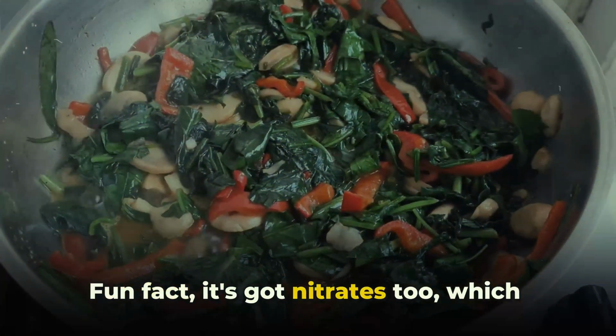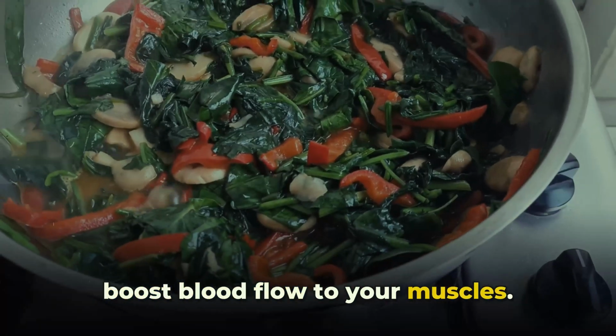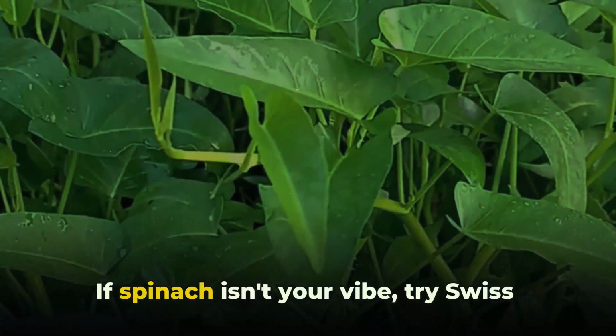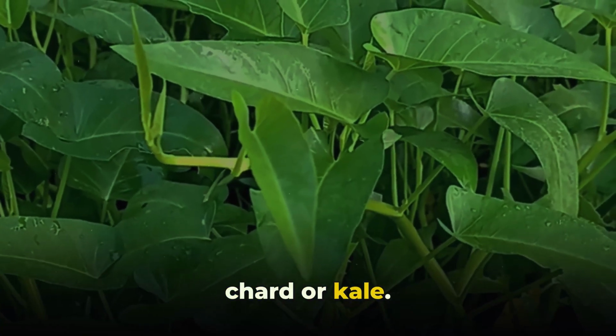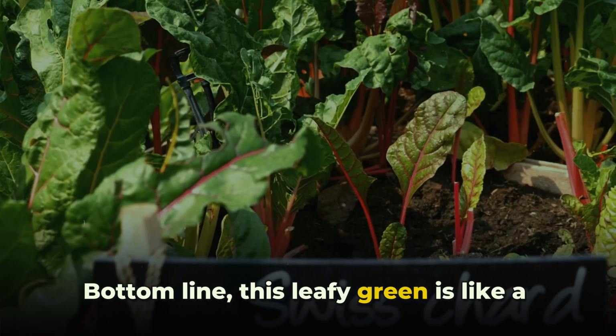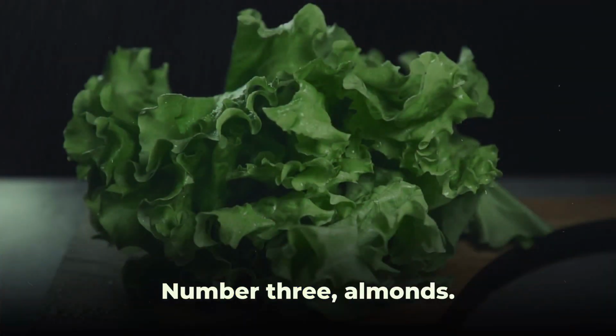Fun fact, it's got nitrates too, which boost blood flow to your muscles. Translation? Less fatigue, more power. If spinach isn't your vibe, try Swiss chard or kale. They've got similar perks. Bottom line, this leafy green is like a tune-up for your legs. Don't skip it. Number 3, almonds.